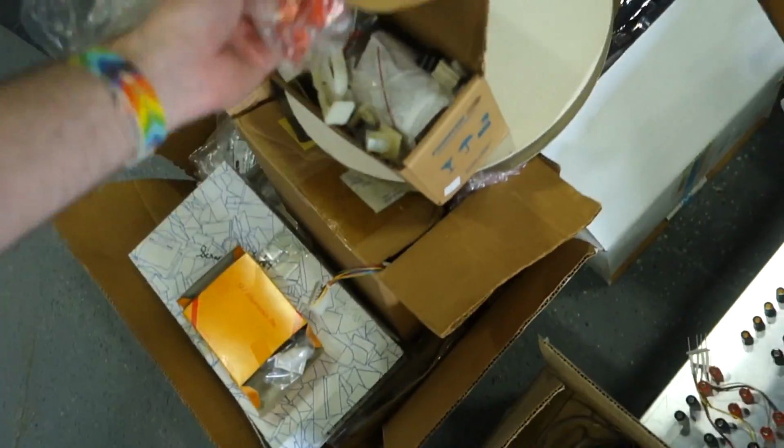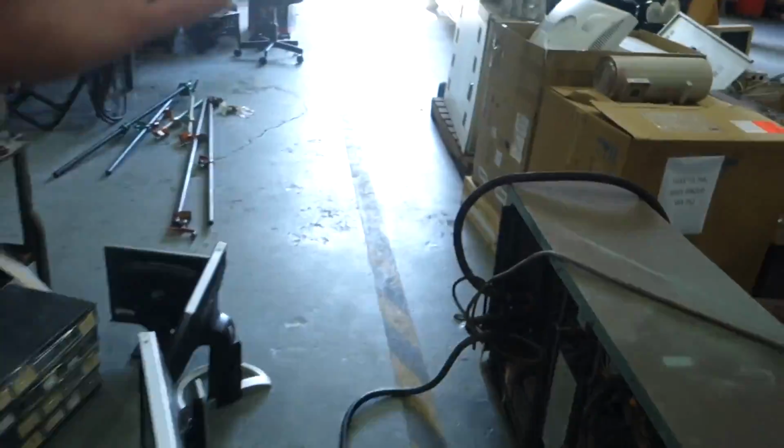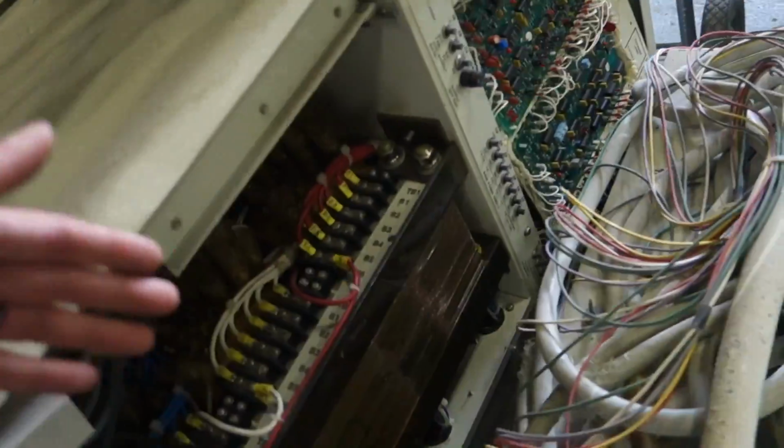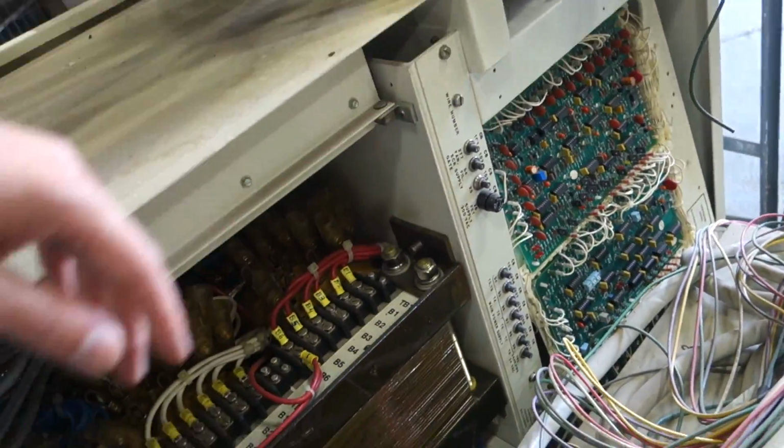It's when you start putting all that shit together in a 500-pound box that's packed tighter than a nun's nasty with all kinds of medical grade shit that I don't begin to understand.